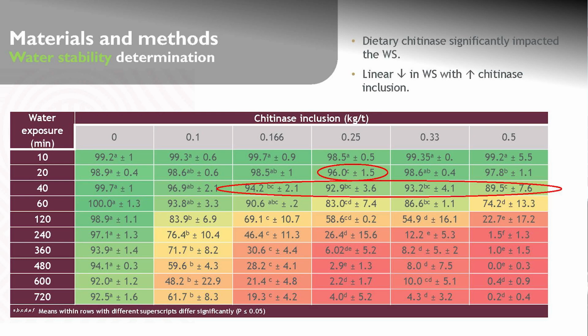When we look at the results, it is evident that chitinase inclusion significantly influenced the water stability of abalone feed, with significant effects already seen after 20 minutes of water exposure. However, this was only at the 250 grams per ton treatment, and following 40 minutes, we see a linear decrease in water stability with increased chitinase inclusion.